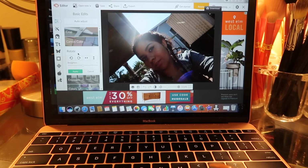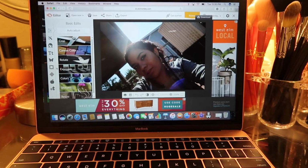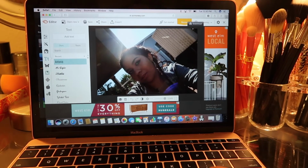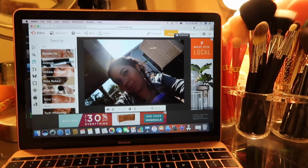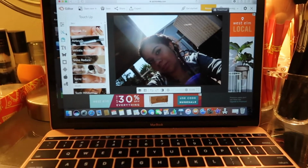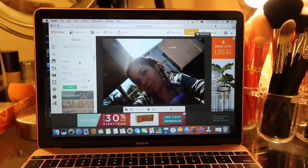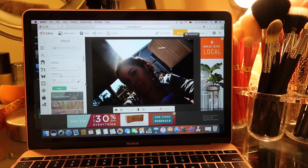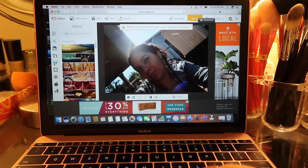You can rotate it however you want. You can add text, which I like adding a lot to my thumbnails. You can touch up, like if you have any blemishes. I really don't do this. You can also edit the picture, make it look different. Like the brightness, you can change it. I don't really do that.